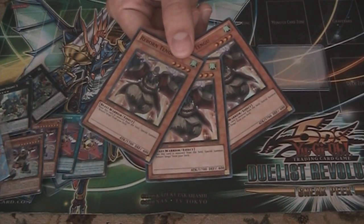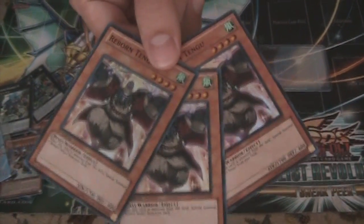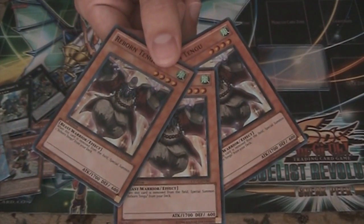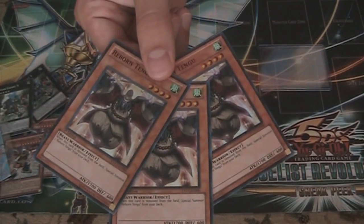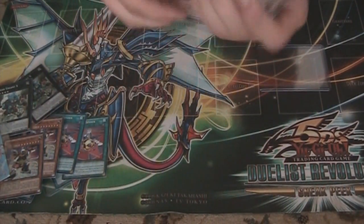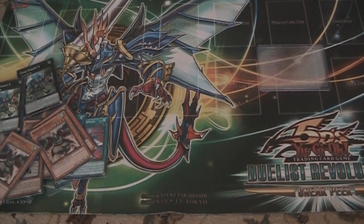So you might be able to summon. It's got 1,700 attack points. It's a Beast Warrior, so it works with a couple of cards that people don't normally get to use. And it's a wind attribute. So if you were able to get 2 of these together, you could summon a Lightning Chidori. And we all know how great that card is.